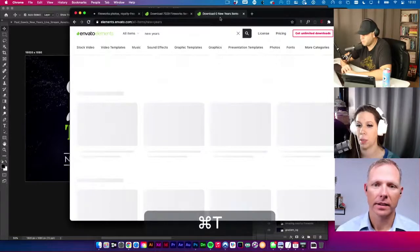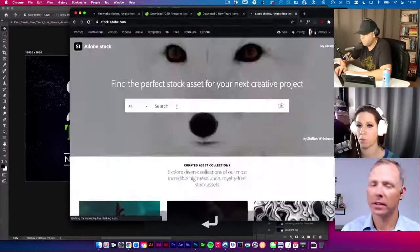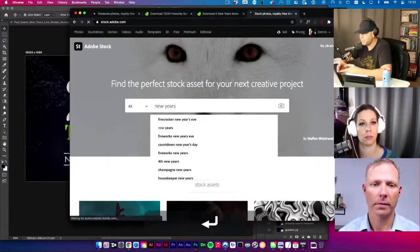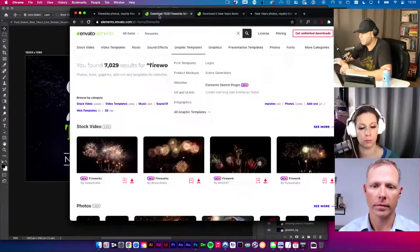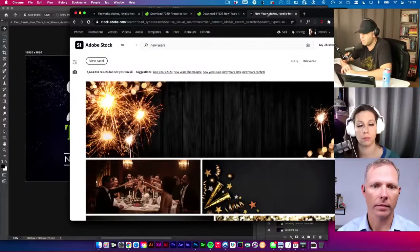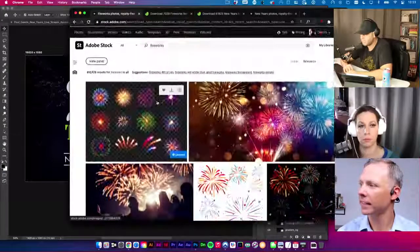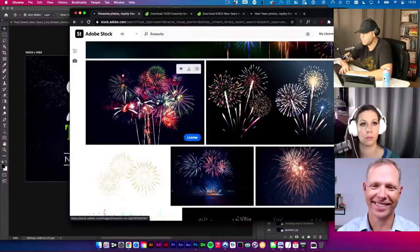So what I'm doing right now, I'm just opening up a bunch of windows while my mind is thinking about it. I'm looking at New Year's and I'm looking at fireworks. I just open multiple tabs, hit Command T to open a new tab, so that as it's loading, I can get all my thoughts out. Then I go back through all the tabs and quickly look again at if there's anything that stands out. And then I jump over to the next one.